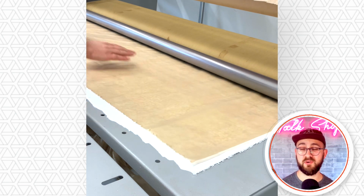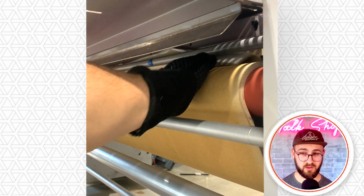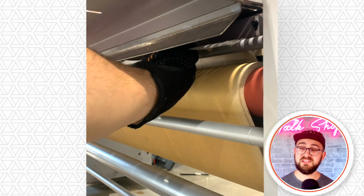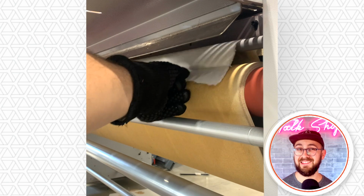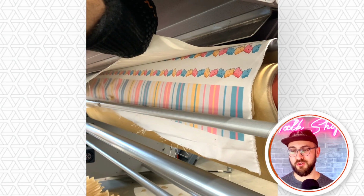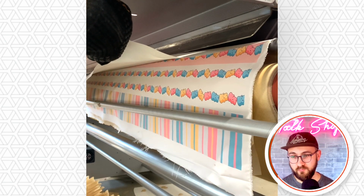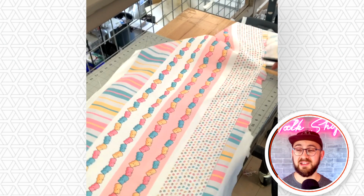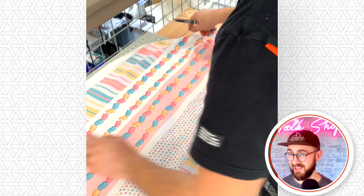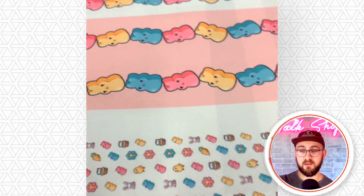It's a roll-to-roll heat press. You could print from one roll to another, which means you can print as many yards as you want. So once it started to come out, I was really excited. The colors were turning out awesome, and that's kind of what you want with an Easter color. You want those vibrant colors, and so that was really exciting. And so yeah, like I said, normally I print and press yards upon yards at a time, and I cut with rolls, like with a big electric cutter.